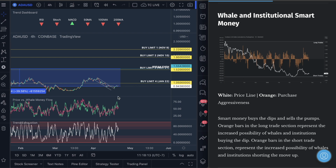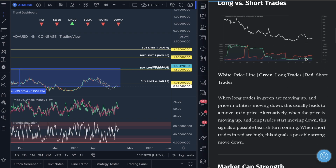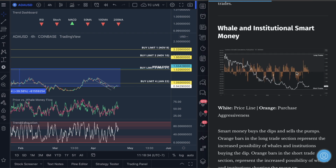So you're basically taking our scalping strategy and looking for the opposite things. In order to predict the greatest drops in crypto, it's when trend exhaustion is high, whale money flow is high. So 1, 2, and then you're looking at the emotional index being in the top green sections. That's 3 for 3. You're coming down here. Trades in favor needs to be a good short trade. That's 4 for 4. And 5 for 5, you need to have whales and institutions shorting. It's very simple to follow, guys.